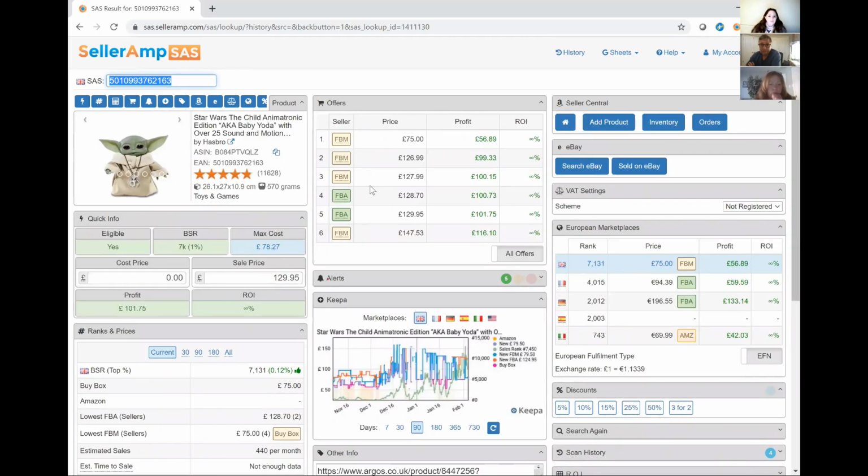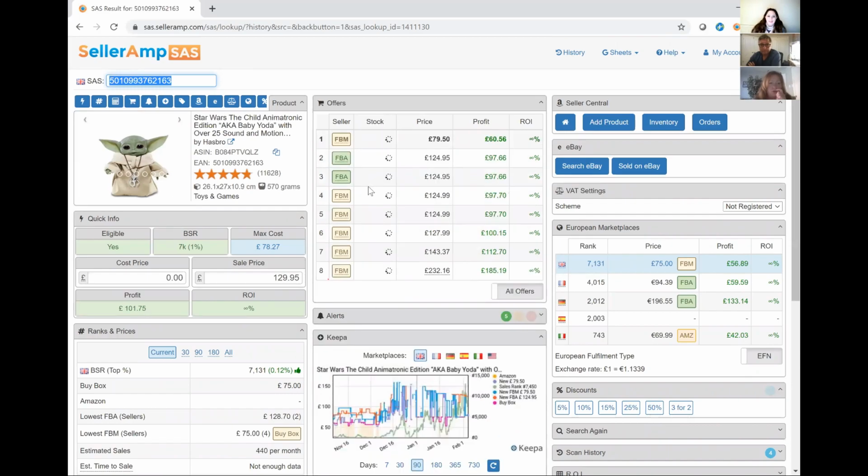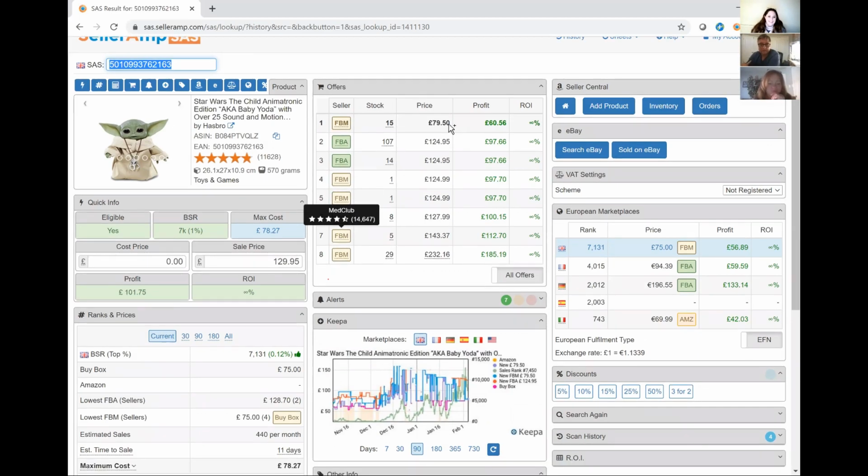Yoda. There we go. The child has been good for putting searches together and stuff. I have to say that out of the squirrels, I love Yoda. I love Yoda. So this is quite a good one.